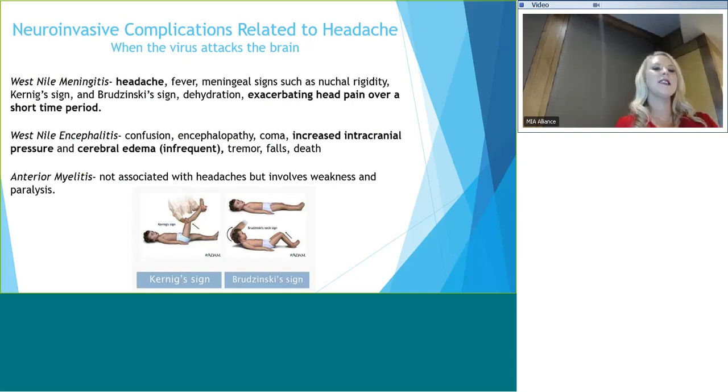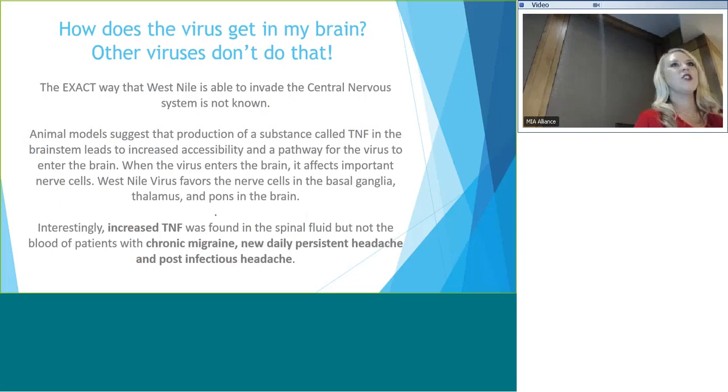West Nile meningitis type, whenever you get the meningitis, you of course experience a headache, but then you experience an exacerbating head pain over a short time period, and that can convert you into a chronic headache state. Increased intracranial hypertension as associated with encephalitis can be long-standing and very hard to treat. Cerebral edema obviously can cause a headache, but that is infrequent. The anterior myelitis is not necessarily associated with the headaches, but it is weakness and paralysis similar to the polio disease. So how does the virus get into your brain?